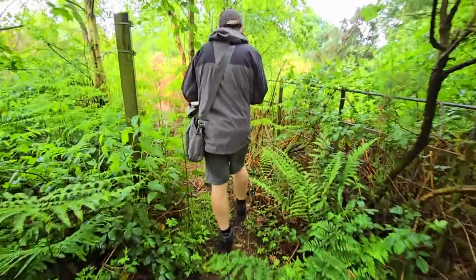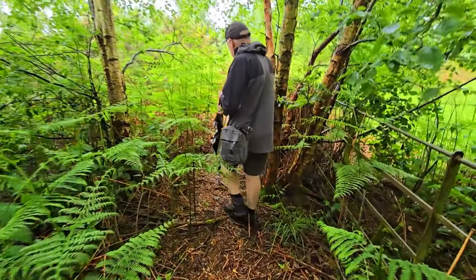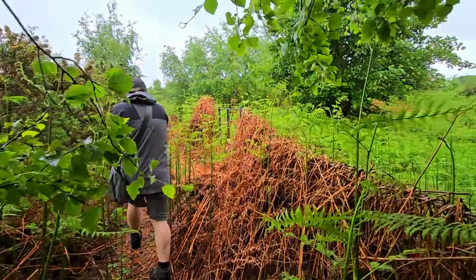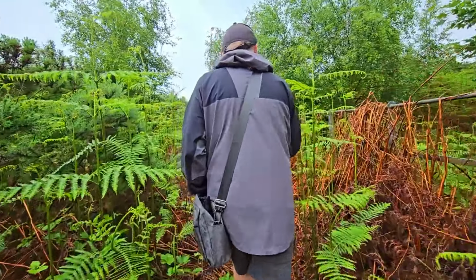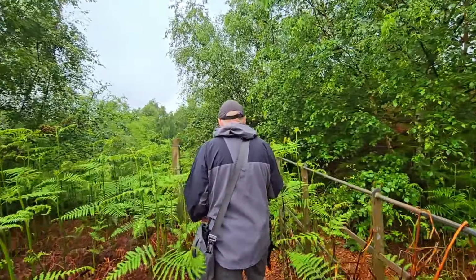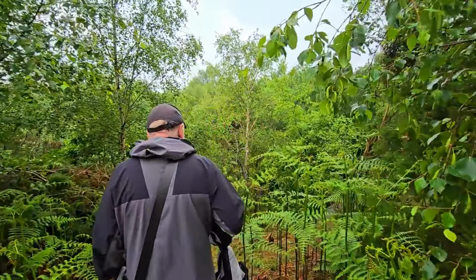Nice. Is this an old sign? Yeah, looks like at one point it used to have information on it. Yeah, still at the side of this reservoir. So we know where it's going to take us. Yeah. It's going to take us to where I was going to end the video, which is at the top. But obviously, we just need to see.